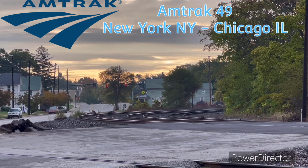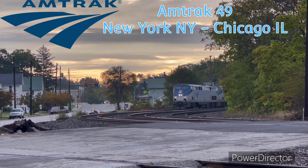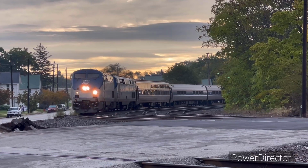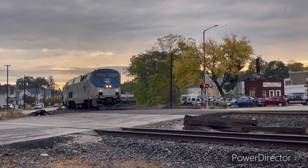0932, and finally, Amtrak 49, the westbound Lakeshore Limited, rounds the corner into the station. He'll stop here for about 5 minutes to take people on and off, and then would eventually be on his way to Chicago Union Station.